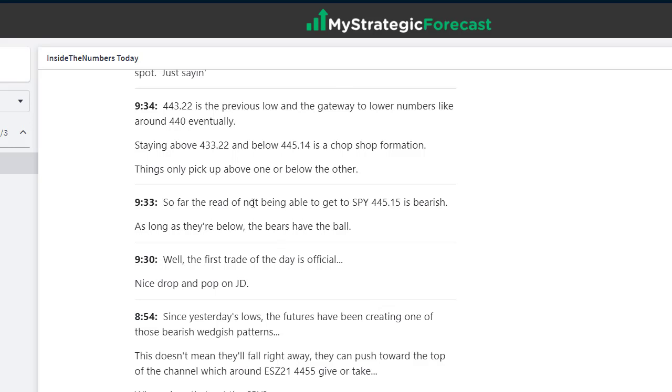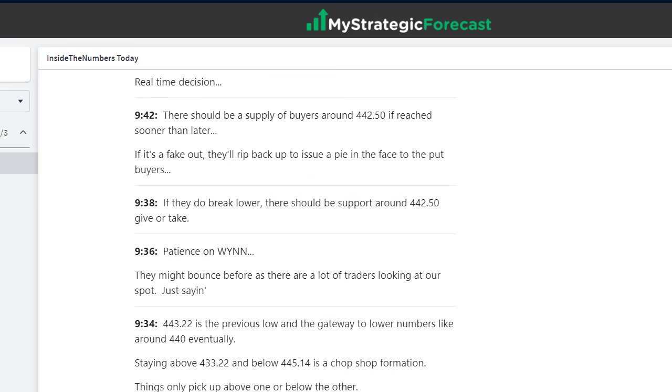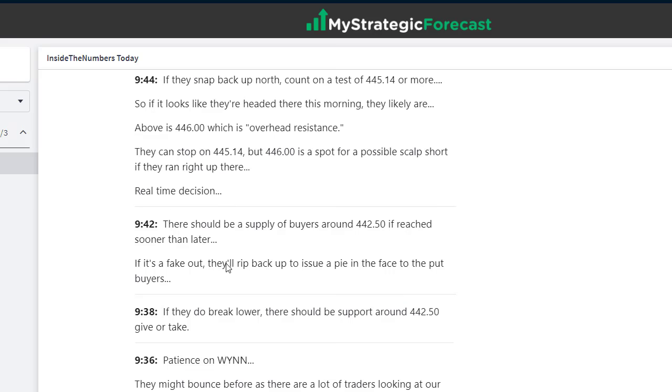There was a tighter range that developed early in the morning. So we had 433.22, which was a low, and we had 445.14. In between, they're just going to bounce back and forth in what I like to call a chop shop formation. In order for there to be opportunity on the board, they've got to get above one or below the other. That was the layout a few minutes into the trading day. If they do break lower before the big fat round number, there was another support area. They didn't do that, but it's on the board nonetheless.